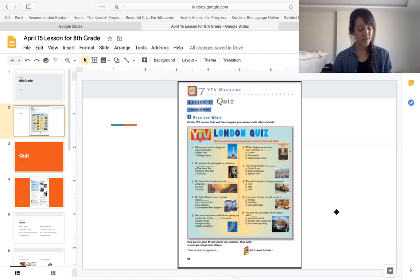Thatched. Number 5, Lana took some photos while she was passing the London Eye. It's the London Eye is the highest wheel. The answer is A, highest wheel. London also has a Ferris wheel. London's Ferris wheel is called the London Eye.